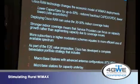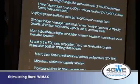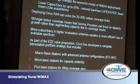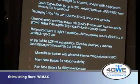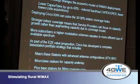Looking at where your most economic model to get into rural America is, you are pretty much looking at WiMAX right now. There's really nothing else out there that's beyond slideware. LTE, sorry. So you can look at deploying your RAN. They said there was a standards meeting actually in this room a little bit earlier.